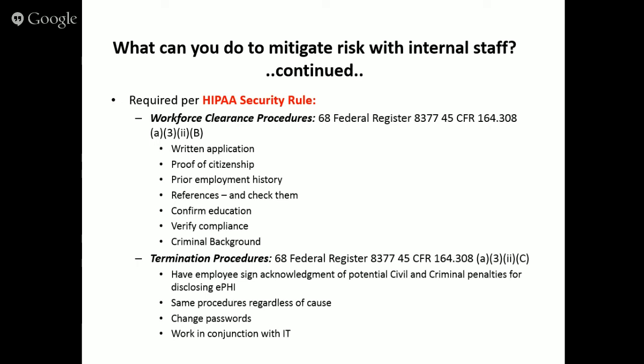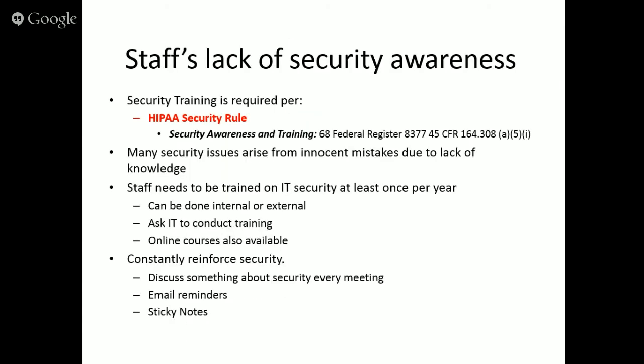What can you do also to mitigate risks continued with internal staff? Workforce clearance procedures. Make sure you hire good people. We talked about that earlier. Make sure you terminate good, which is an oxymoron, but make sure terminations are smooth if possible. Make sure you train staff. Remember, security, awareness, and training. We talked about this earlier through all of that long list. Make sure that staff understands they are personally responsible for this. Discuss something about security in every meeting, maybe email reminders, sticky notes, so on and so forth.